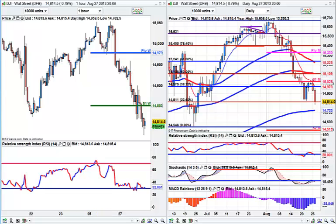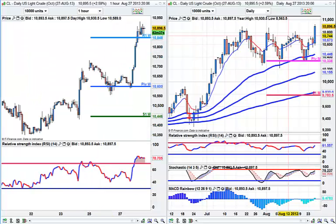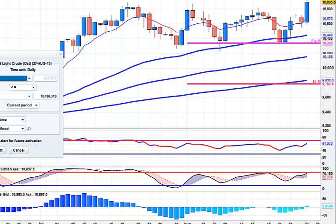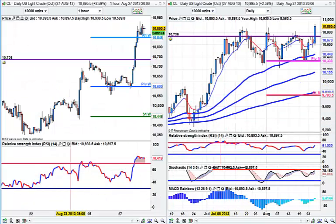Oil has had a massive day, as you probably already know. So that is a pullback now. Got inventories tomorrow. That's a pullback at 107.40. Let me put an alert on that. So that's the Sunday open high where I put my alert. I would very much like to buy that if I get the opportunity.